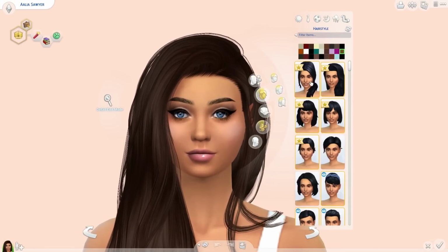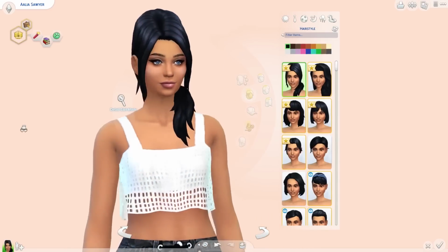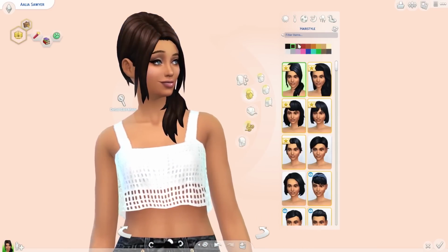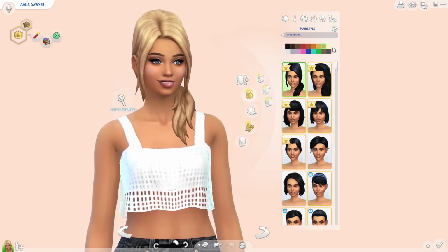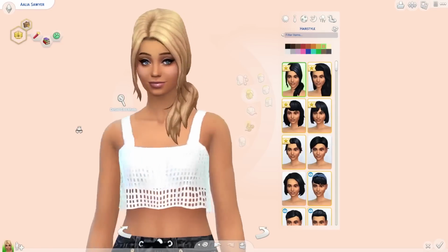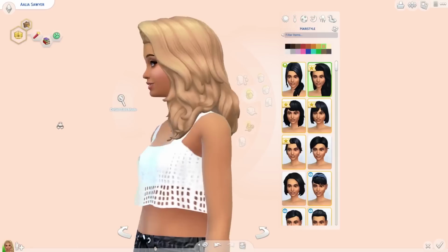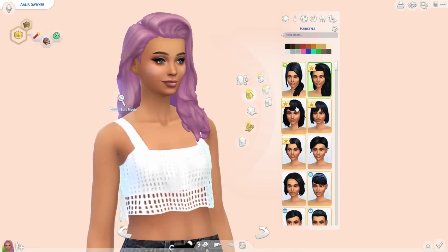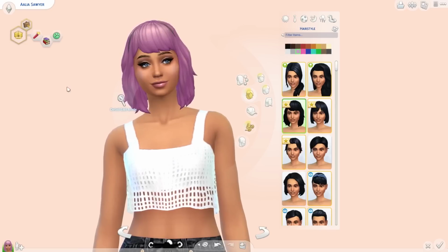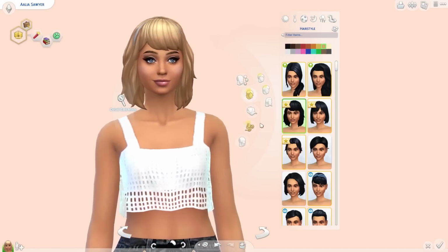Let's go ahead and look at the hairs, because it looks like there are a couple new hairstyles. So this is one of the hairs. Don't know if I like it. It's okay. I mean, I don't know. It's better in lighter colors, actually. Then there's this one, which I really actually adore. I could see myself using this for sure. Ooh, that has a little headband, and it changes with the color. Love it. It's so cute.